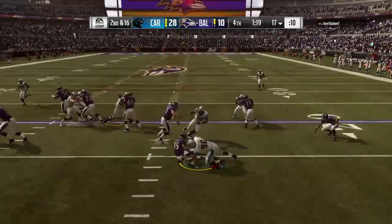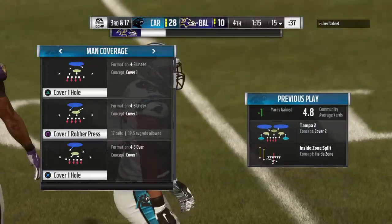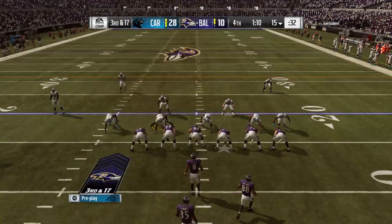And they'll try the ground game here with the running back. And he is met quickly in the backfield. Down he goes, folded like a lawn chair. He'll wind up losing a yard on the play, and they're going to be staring at a 3rd and long here.